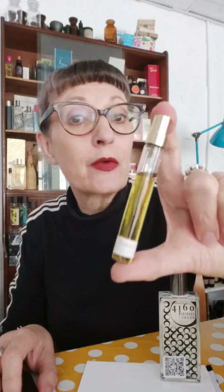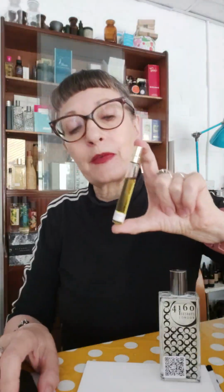I would like to talk about a new perfume. I've just got a small amount here because that's pretty much all that's left over from the Barnes Fragrance Fair. It's called Sonnet No. 1, and it's a Shakespeare flowers perfume.